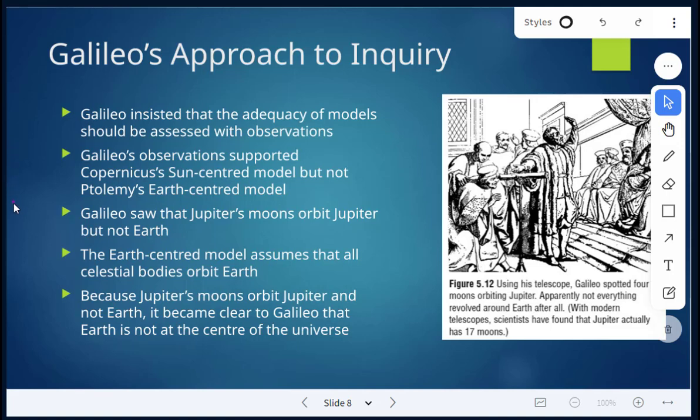He also saw that Jupiter's moons orbit Jupiter but not Earth, whereas the Earth-centered model assumes that all celestial bodies orbit Earth. Because Jupiter's moons orbit Jupiter and not Earth, it became more and more clear to Galileo that Earth is not at the center of the universe.